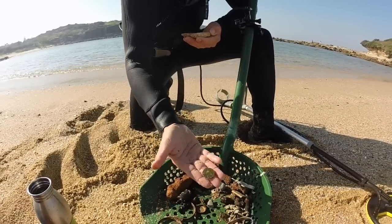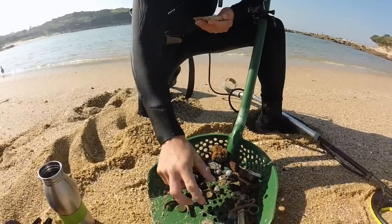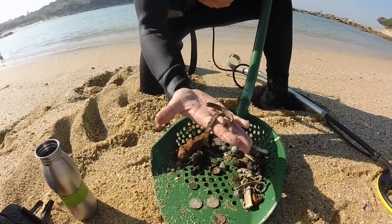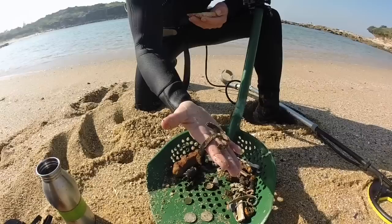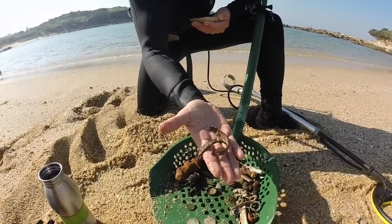We've got a nice little Australian half penny, it's a bit crusty, followed by 40 cents in coins, and that one there looks like a little wrist bracelet, maybe copper or something like that, brass or copper.